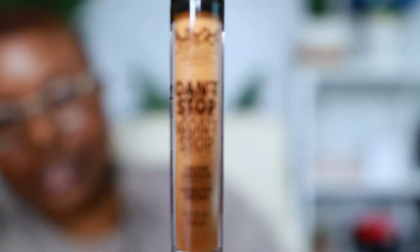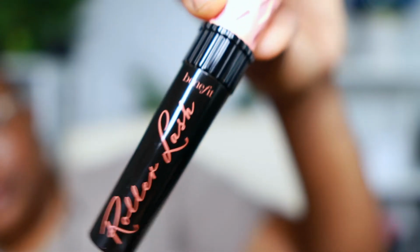Okay, so because I just got my brows done, there's really not a ton for me to do. I do like to kind of, and that's really nice. So the concealer that you guys saw me using was the NYX Can't Stop Won't Stop, and then I'm using Benefit Roller Lash for the mascara.